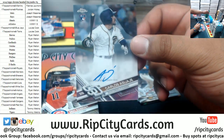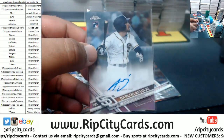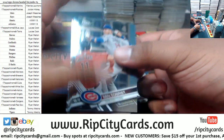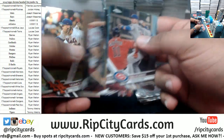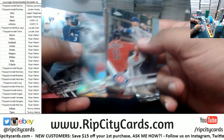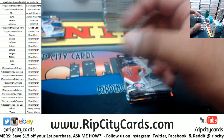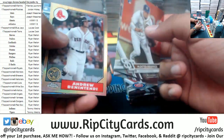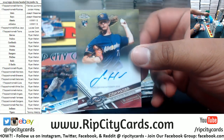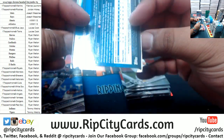Carlos Asuaje, rookie auto for the Padres. That's the $4.99. Is Devers in this thing too for the Red Sox? Or is that 18? Or should I just, I'm just going to shut up. No, Josh Hader. First I'll shut up, but I'll be talking again when I hit an auto. Josh Hader, Brewers rookie auto right there.